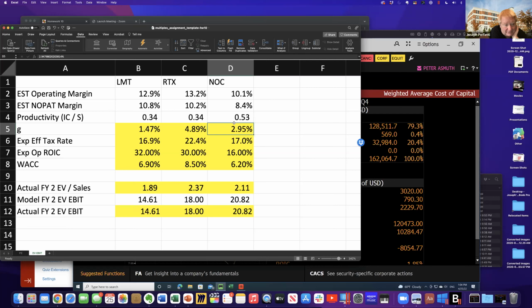Northrop Grumman has the lowest margin of the three, both operating as well as after tax. But they also have a lower productivity. So why is this EV to sales higher than Lockheed Martin if they make less than every dollar of sales and they had to reinvest 50% more? And the reason is because of the hurdle rate. So Northrop Grumman is getting a better EV to sales because of the less risk attributed to the margin. Lockheed Martin is not doing as well as Raytheon because of a little bit less pre-tax margin. Even though it's less risky, because Raytheon is expected to grow that much faster. Those are the three multiples.